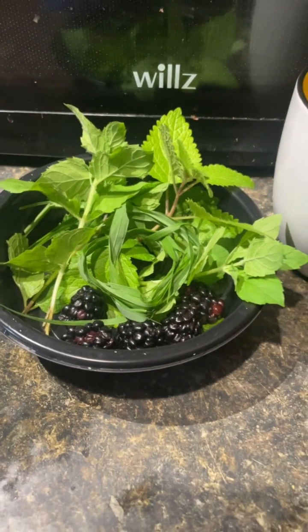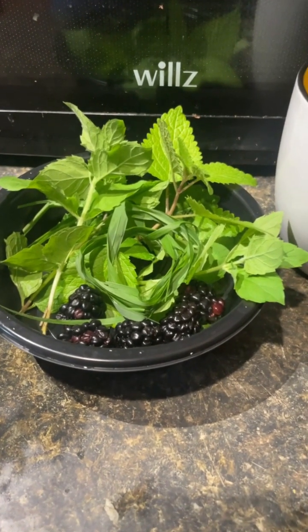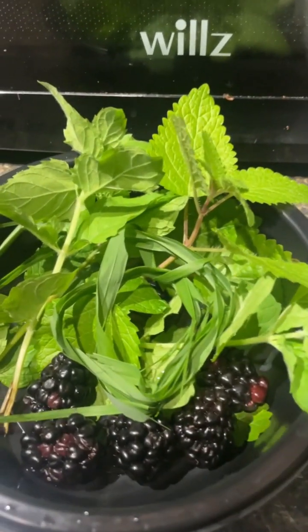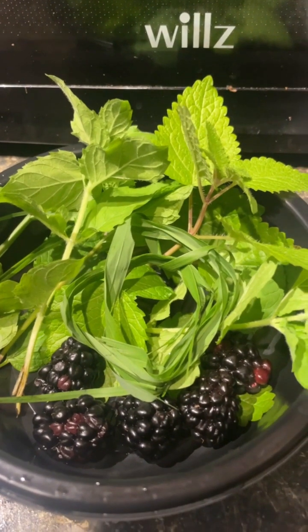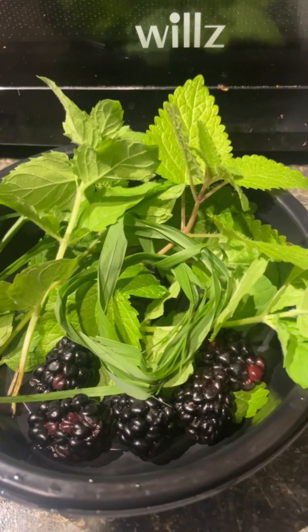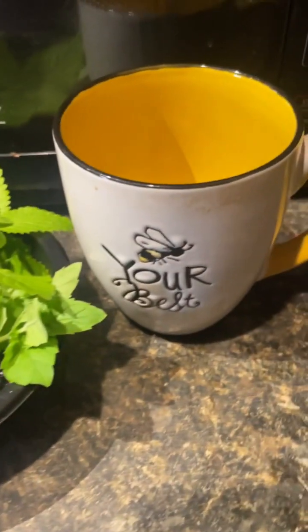So while I'm shooting the video and in between my scenes, I think I'll just go ahead and make me some peppermint, lemongrass, bay, lemon balm, and blackberry tea.